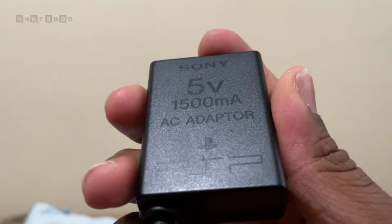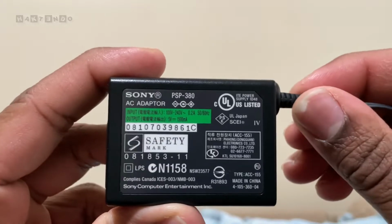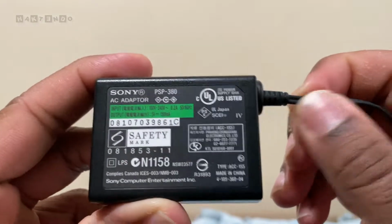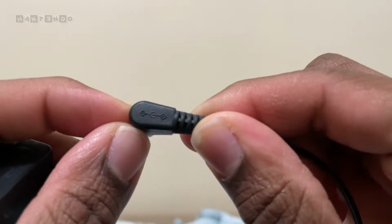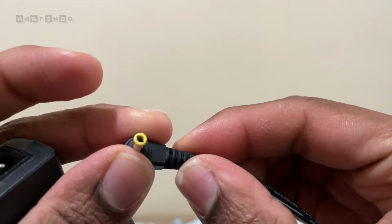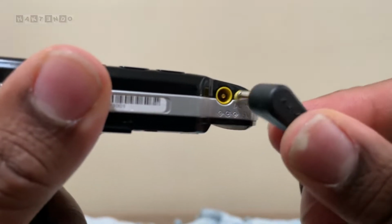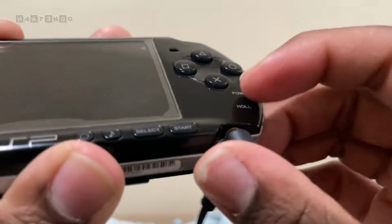Now you got the Sony with the PlayStation logo right there, PSP. Look on the back. Sony AC adapter, PSP 380. At the end, it's the DC. It converts AC to DC. You can see here, positive, negative. You got a coil that connects to the bottom, like right there, yellow against yellow. Just like that. Boom, boom, you charge it.